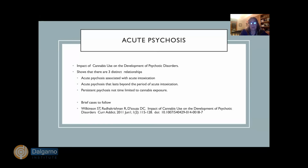We are also seeing acute psychosis, on a scale where I have never seen this significant before. We know that the impact of cannabis use on the development of psychotic disorders is very predominant. A study done by Wilkinson et al. showed that there are 3 distinct relationships. You have acute psychosis associated with acute intoxication, acute psychosis that goes beyond the period of acute intoxication, and you also have persistent psychosis, which is not time limited. So this means it can present at any point, whether you're using cannabis or not.